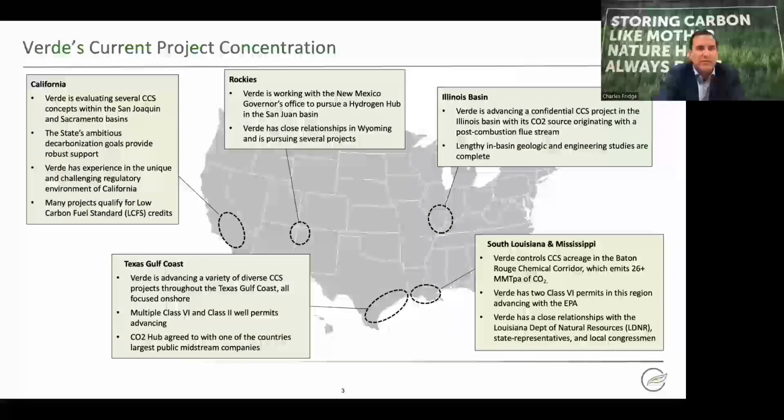Verde has worked since 2019 throughout the United States. In the last several years, we have been focusing extensively in the Gulf Coast region. We have two Class 6 well applications open with the EPA, which is Region 6 out of Dallas, run by Charles McGuire. As most of you are aware, both the state of Louisiana, the LDNR, run by Steve Lee, as well as the Railroad Commission in Texas are seeking primary authority. As a regulatory consideration, any applications to inject will require copying both organizations, both the EPA in Dallas as well as these organizations.